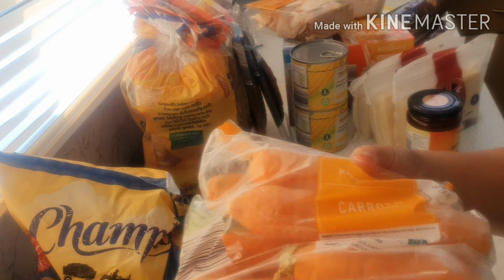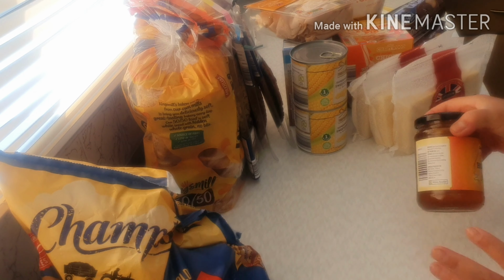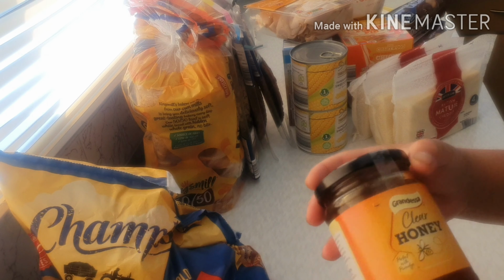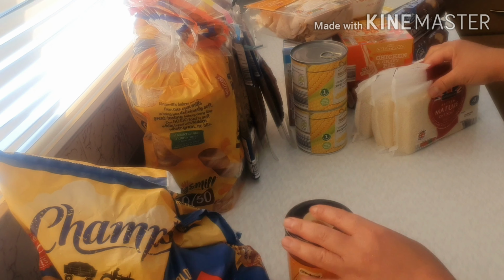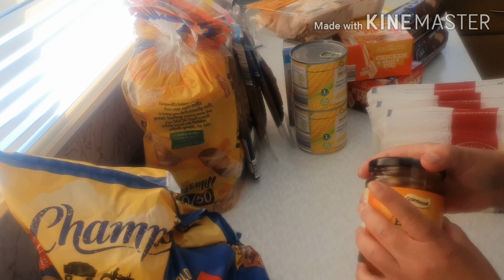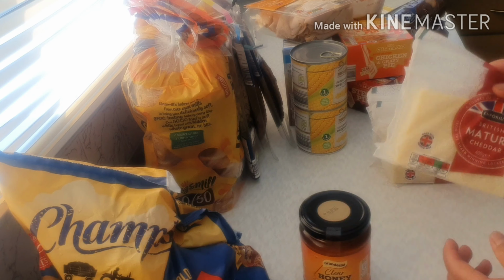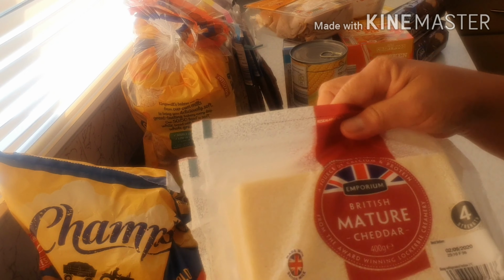And now this one, guys, is cabbage. We're gonna have cabbage tomorrow for our roast chicken. Honey, that's honey we use as well for cooking. It's nice as well.